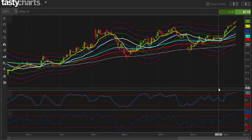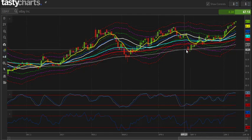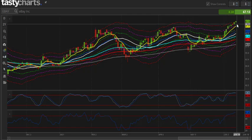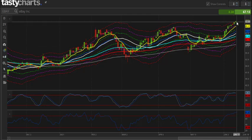Moving on to the last one of the day, eBay, another stock that continues to make new highs, sitting all the way up here at $67 per share after touching the 144 EMA here in the middle of April, down at $56 per share. So this stock definitely has some volatility, moving from that second ATR band all the way down to the lower third ATR band, and then all the way back up to the third upper ATR band.